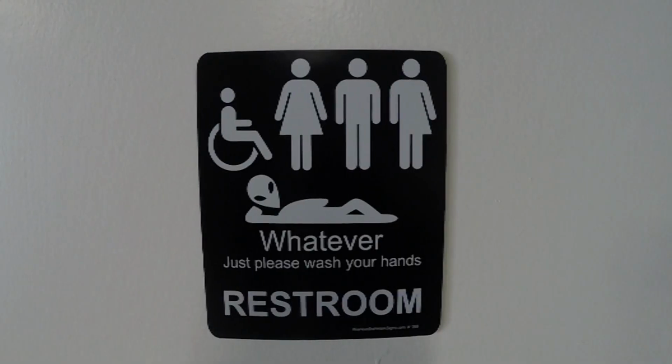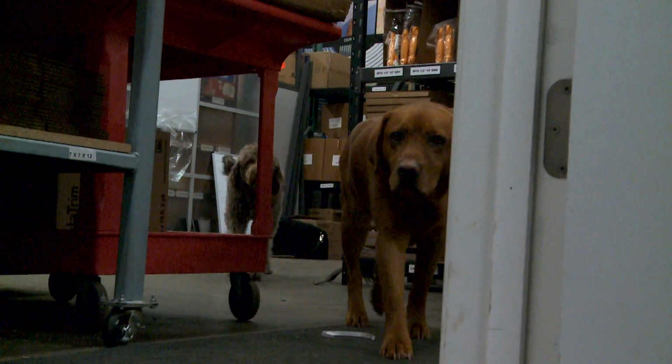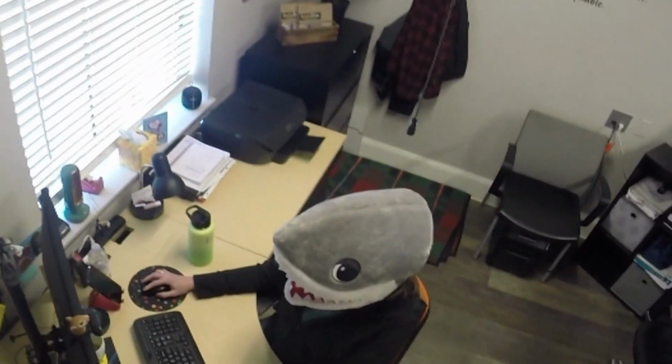Well, we certainly have a very free and flexible environment here. We've got a number of dogs, Tucker and Georgia, that are here every day. I mean, they just make it a more light atmosphere, and they really represent how our attitudes are. Gotta have fun.